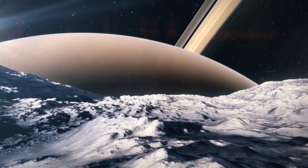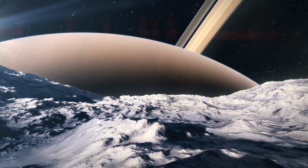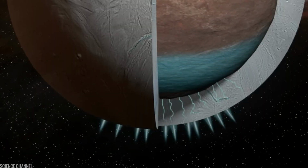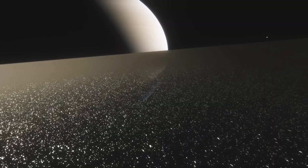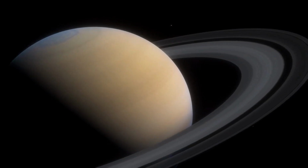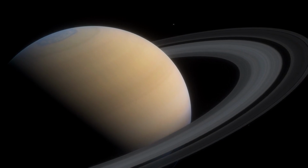However, tidal forces from Saturn and its moon Dione keep its interior warm and active, making it a prime target in the search for extraterrestrial life. The ice erupts and mostly falls back, but some escapes, forming the E ring, Saturn's faintest and outermost major ring.